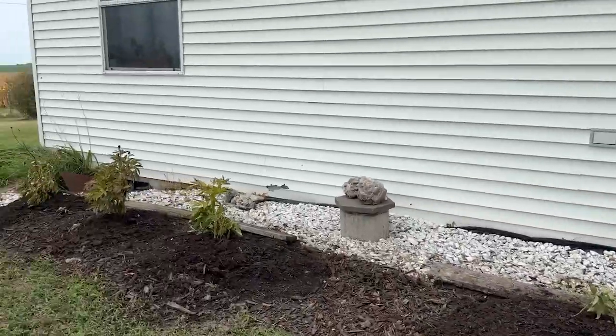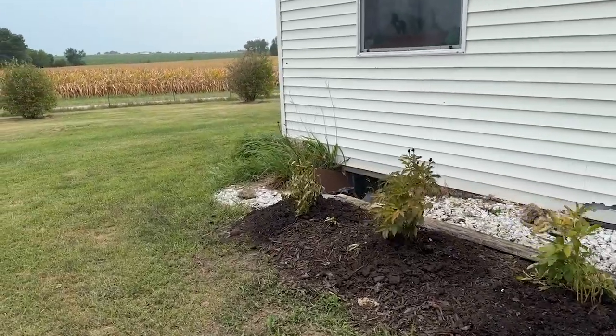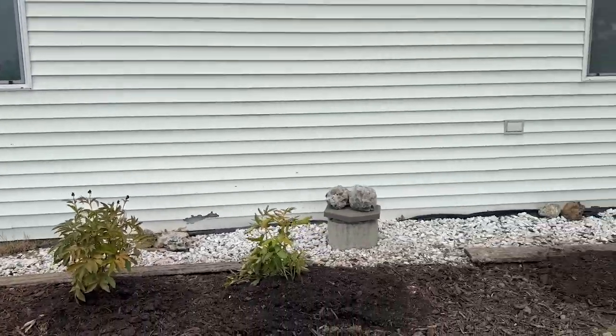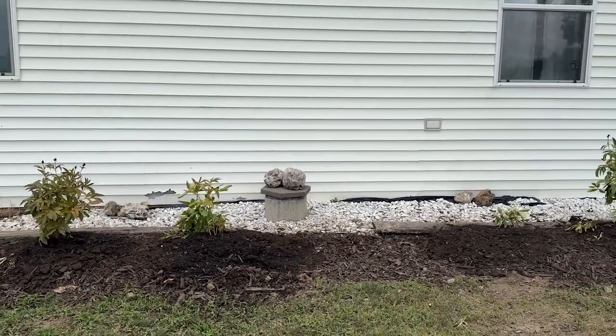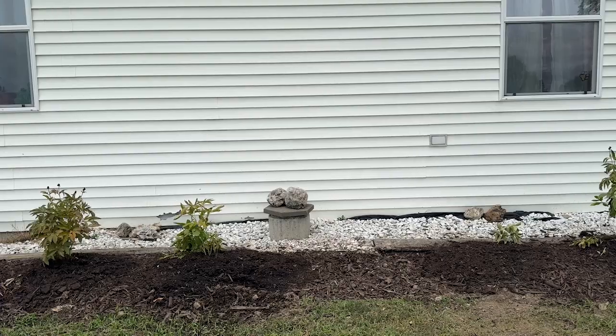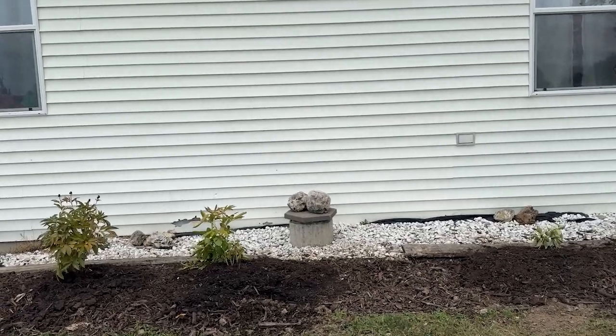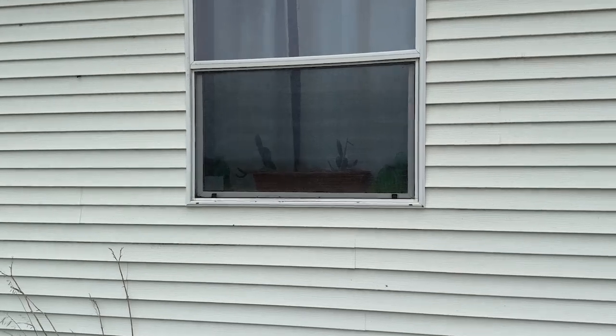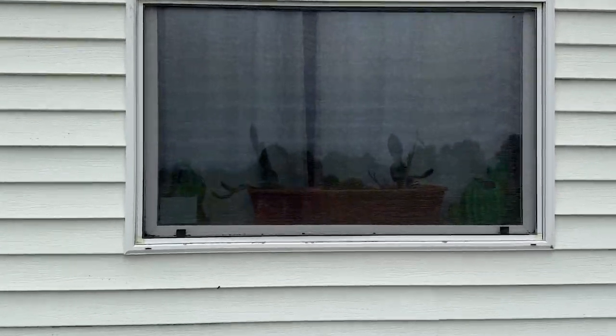And I will probably end up putting another one down here at this end so that there are 4 on each side. So this is still a work in progress, but I feel so much better about it. And this is a little side note, but look, there's my cactus garden. It's inside, but there it is.